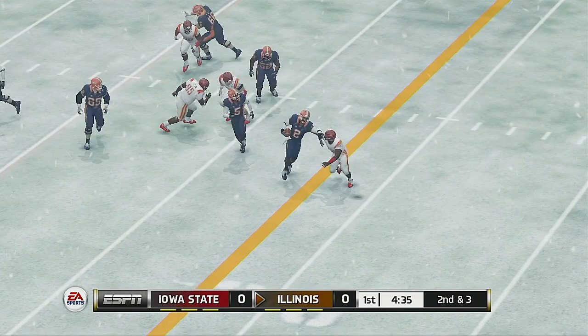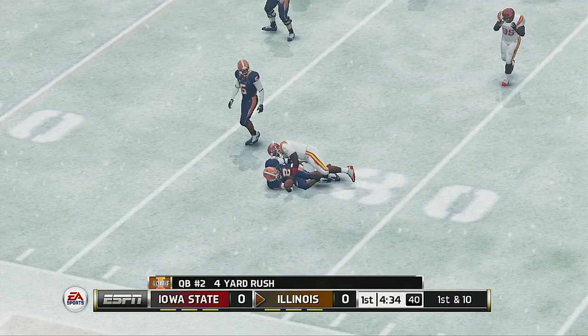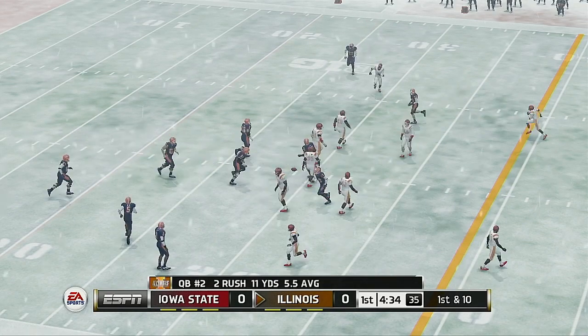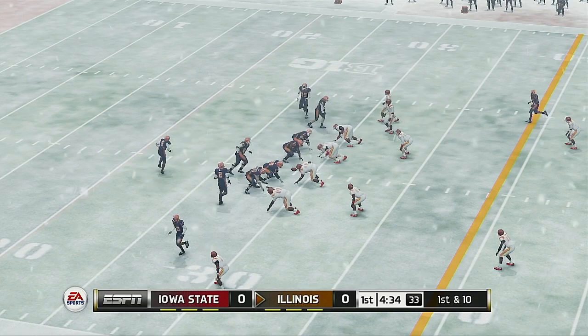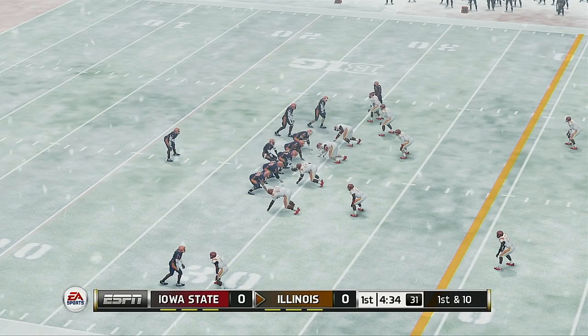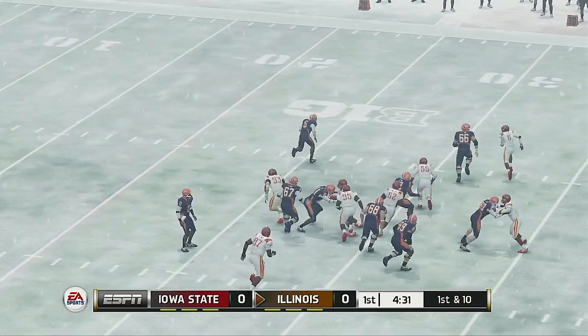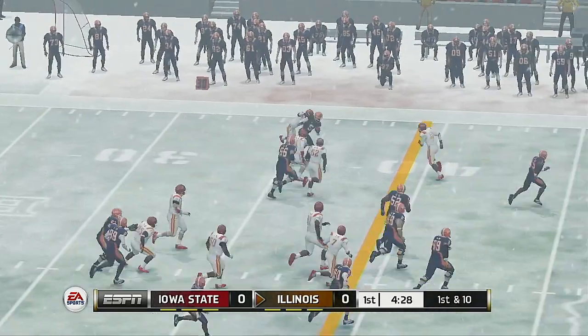Scrambling around. And down he goes around the 29-yard line. And a good decision there. Yep, he didn't have anybody open downfield, and instead of panicking and throwing the ball into coverage or maybe throwing the ball away, he had the composure to recognize the open field and had the athletic ability to get the first down. That's a nice job.